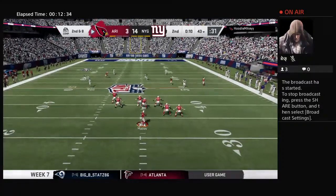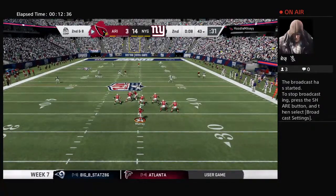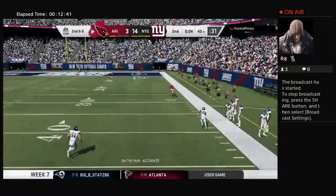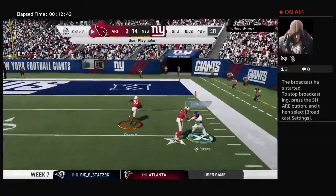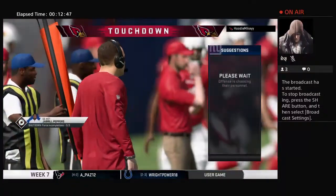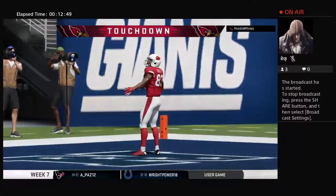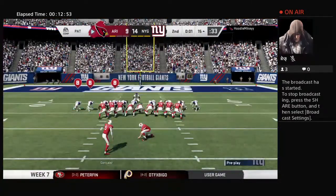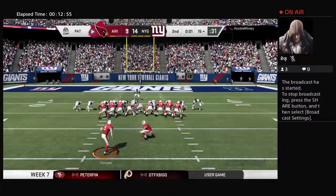Now Murray off play action. Flushed out right. On the run, he'll let this go deep. And the defense loses him. It's complete. Touchdown, Cardinals. Philip Dorsett in the final seconds of the first half as his guys are back within a single score.